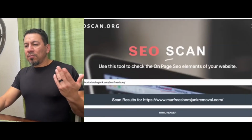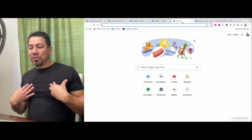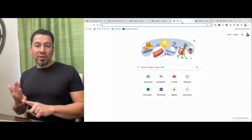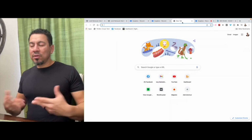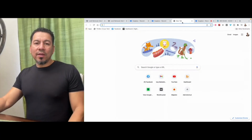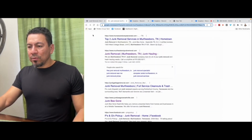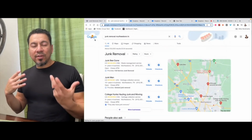So after all this analysis, what it would take for me, if I own a junk removal business, wouldn't be very much. Just build a very good website, good headlines, good content, let it age, fix up the Google listing. More than likely, your Google listing is going to rank faster than your website. And in the long run, eventually beat out your competition out here. It totally can be done with some of those things that I've shown.